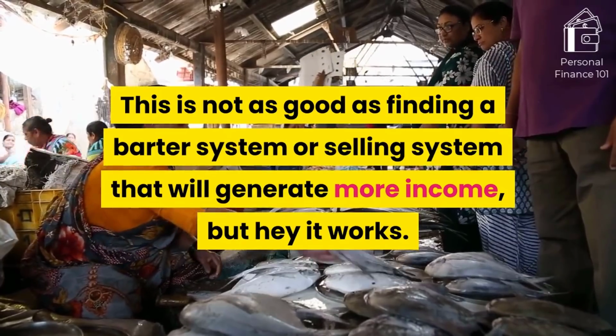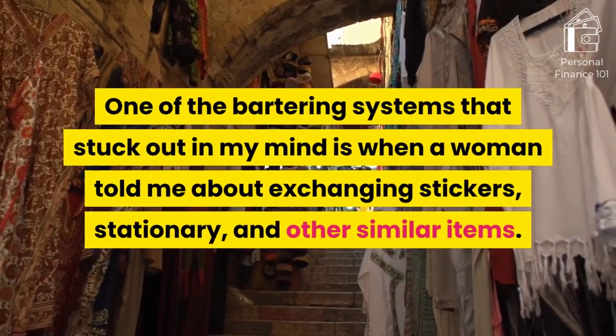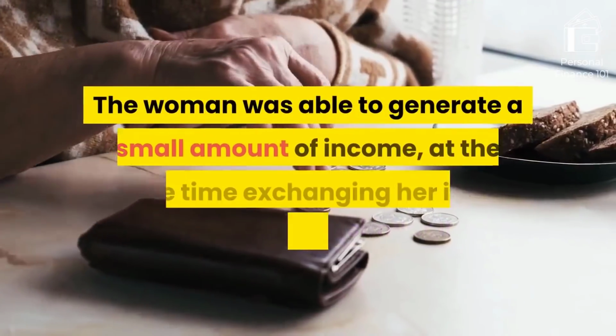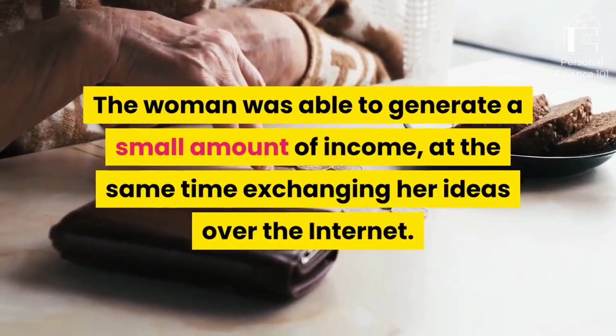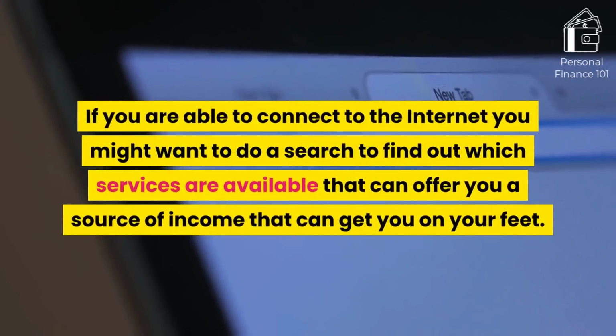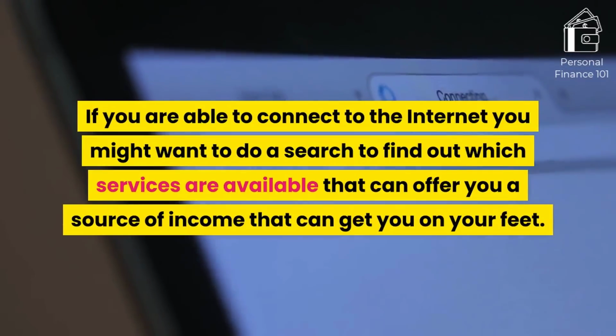One of the bartering systems that stuck out in my mind is when a woman told me about exchanging stickers, stationery, and other similar items. The woman was able to generate a small amount of income, at the same time exchanging her ideas over the internet. If you are able to connect to the internet, you might want to do a search to find out which services are available that can offer you a source of income that can get you on your feet.